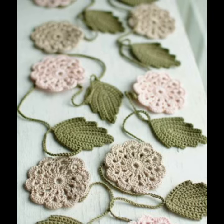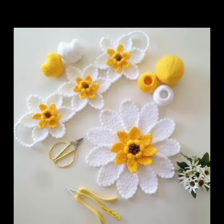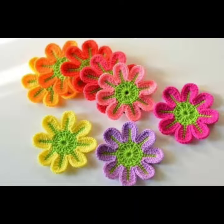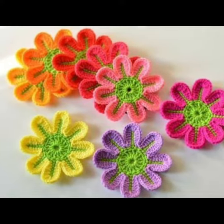In this video you will get the awesome and amazing designs of crochet flowers that will make your house look beautiful. You can use different colors and threads to make these designs more awesome.